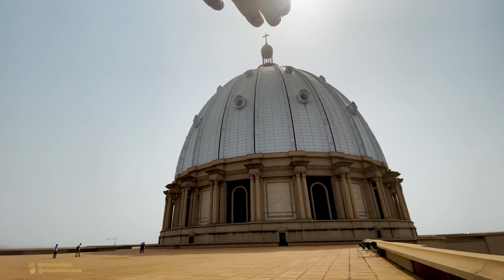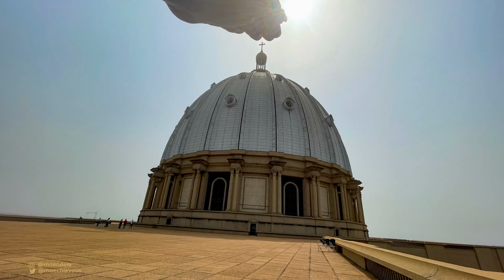I'm going to try and take an image like this. It'll be awesome. But yeah, that's it. We're now done from the Basilica and we're heading back to Abidjan. Honestly, I think it was an amazing structure if you're into that sort of thing, right?